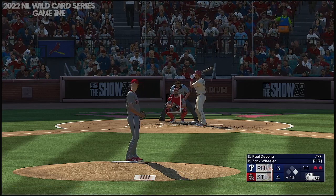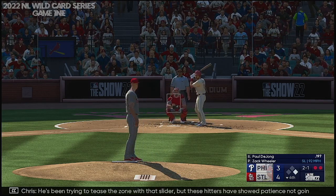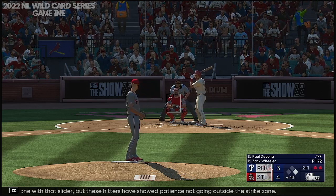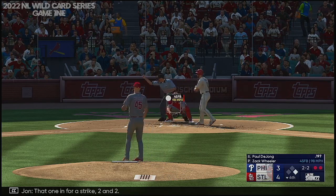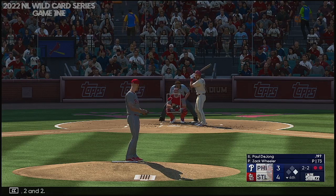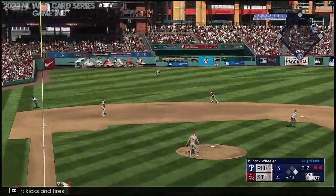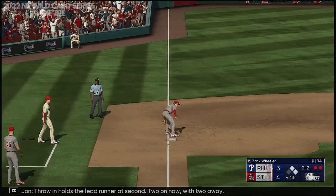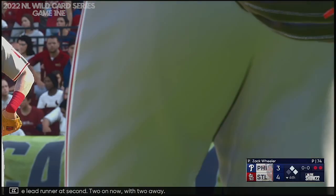The 1-1. That's a ball. He's been trying to tease the zone with that slider, but these hitters have showed patience, not going outside the strike zone. That one in for a strike, 2-2. Kicks and fires. Out to short, and a base hit right there. Throw in holds the lead runner at second. Two on now with two away.